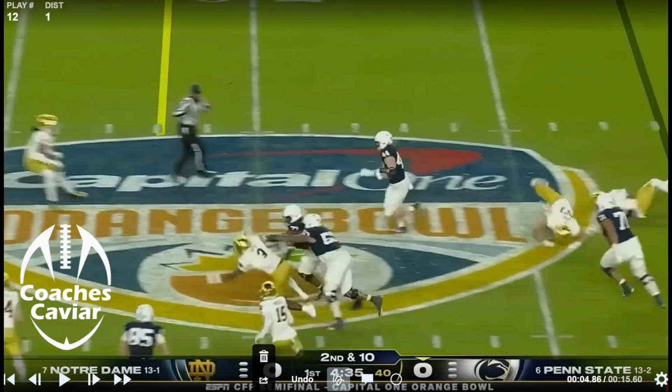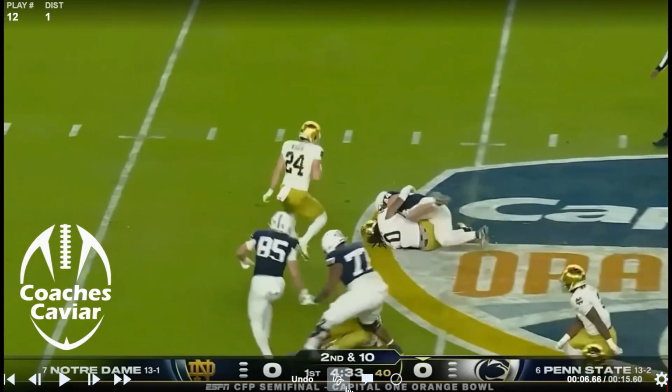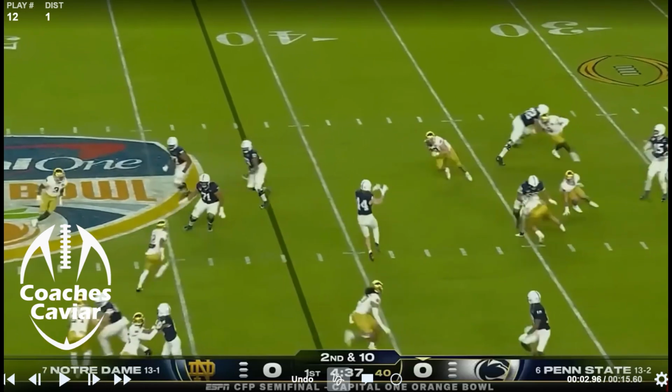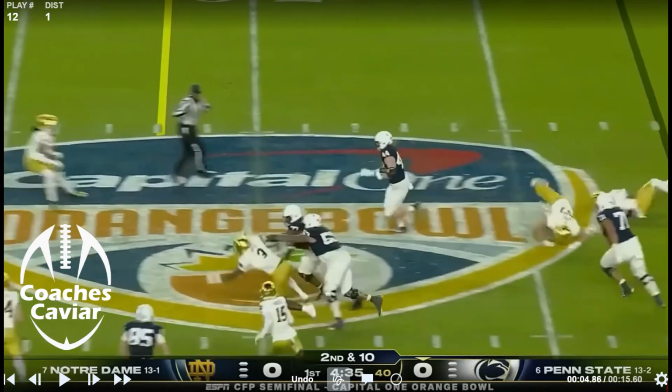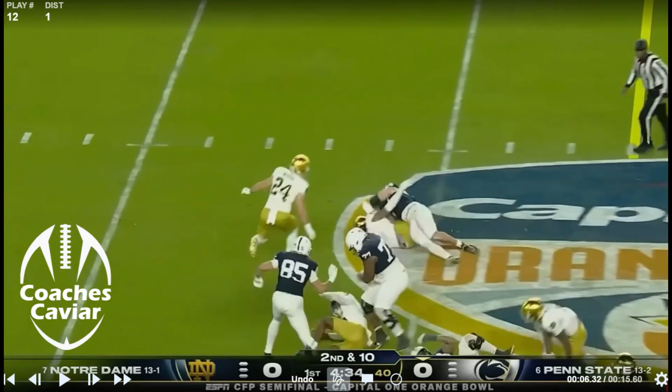Going vertical, getting to see your better player in the middle of the field. And he just absolutely runs through a guy. I mean, Tyler Warren's a great player. I'm really excited to see him at the next level and see what he does. He reminds me a lot of Kelce, just all the different things that he can do with the football. But right here, interesting call.